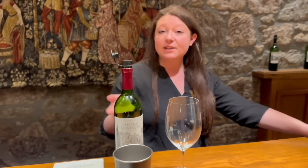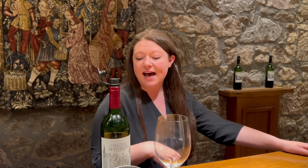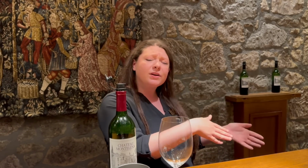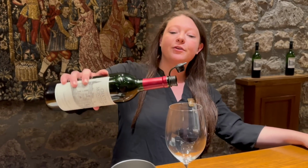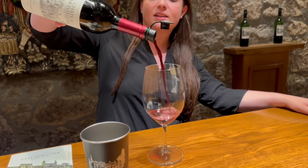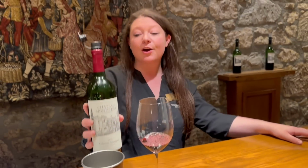So this is 91% Cabernet Sauvignon, and it has 9% Merlot. That's going to change each year depending on what the weather gives us. If it's a warmer year, a colder year, a more rainy year, there's nothing that is set in stone. So we have the freedom here at Chateau Montelena to let the land and the weather itself reflect what goes into the bottle.